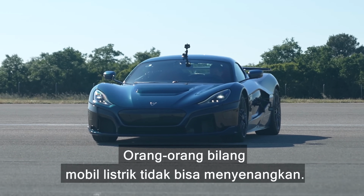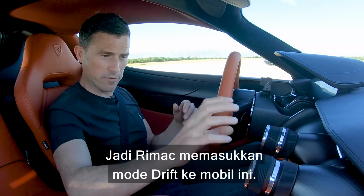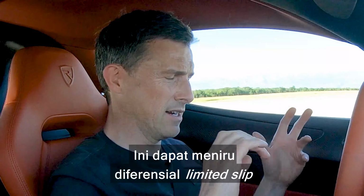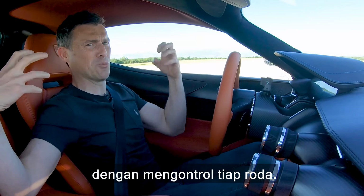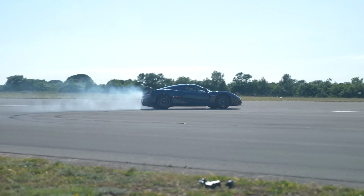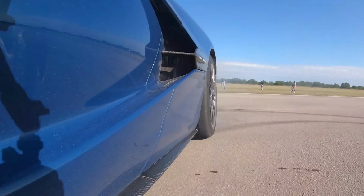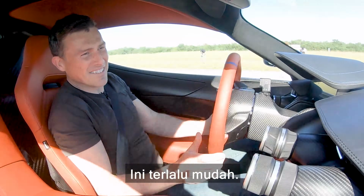People say electric cars can't be fun, so Rimac have engineered in a drift mode to this car. So I turn this and I go into drift mode, and apparently it can mimic a limited slip differential by controlling each wheel. It's supposedly easy to do, but I'm not sure. Let's find out. Oh my god. It's actually dead easy. It's too easy.